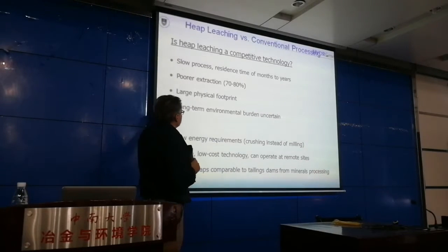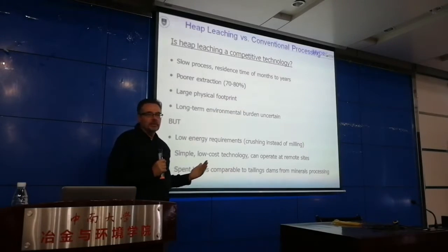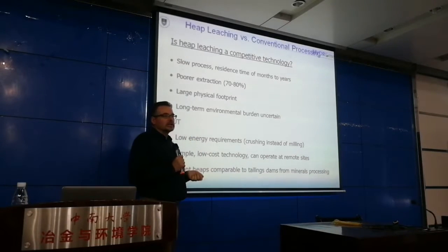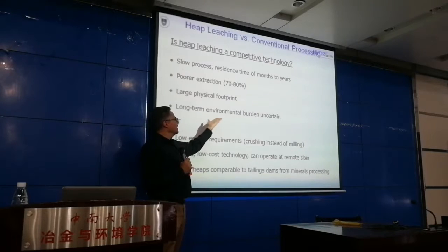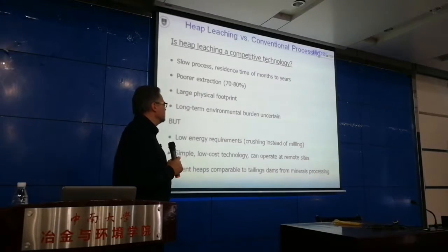Heaps also have a large physical footprint. So you've seen the picture that I showed you at the beginning. I mean, the footprint of the heap operation is larger than that of the mine. And you have rock sitting that you treat with acid, normally with acidic material, and then when you're done with it, it sits there forever. So you have a long-term environmental burden that is associated with heaps.